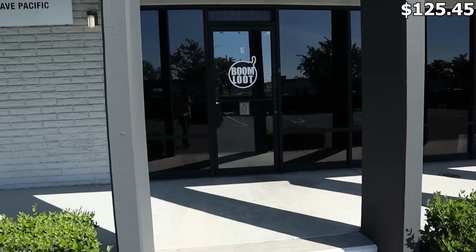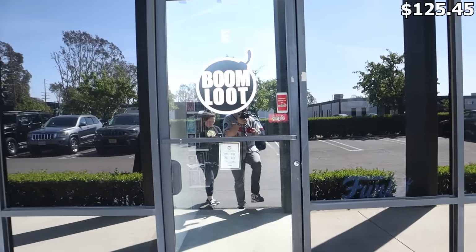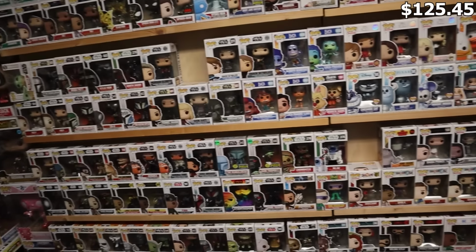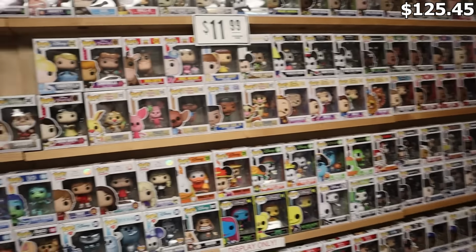Alrighty, guys, last stop of the video is going to be Boom Loot. I know that there's going to be some good stuff in here, so let's go check it out. So as we walk into the store, guys, the first thing that I am noticing is their more common wall right here. It's funny because with Funko and everything, you don't think like some of the newer common stuff actually has value, but some does.